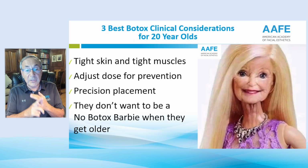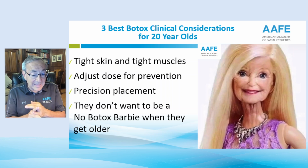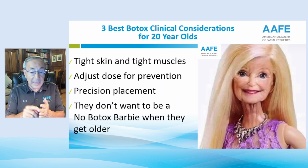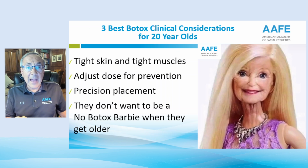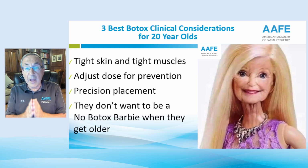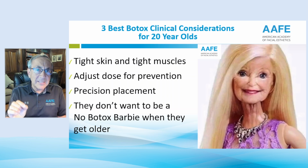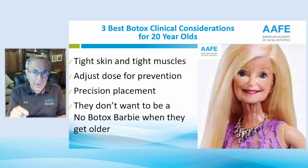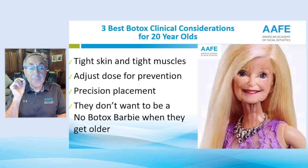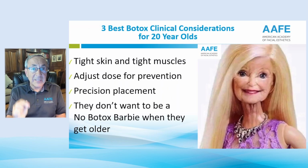You've got to know the dosage, which is going to be typically less than others, but you're always assessing every patient for muscle mass, muscle intensity, and really seeing how big is the muscle and what you're trying to treat. So they all go through the same evaluation and diagnosis, but very precision placement. That is the trick. And one of the biggest Botox clinical considerations is precision. These are very precision treatments.